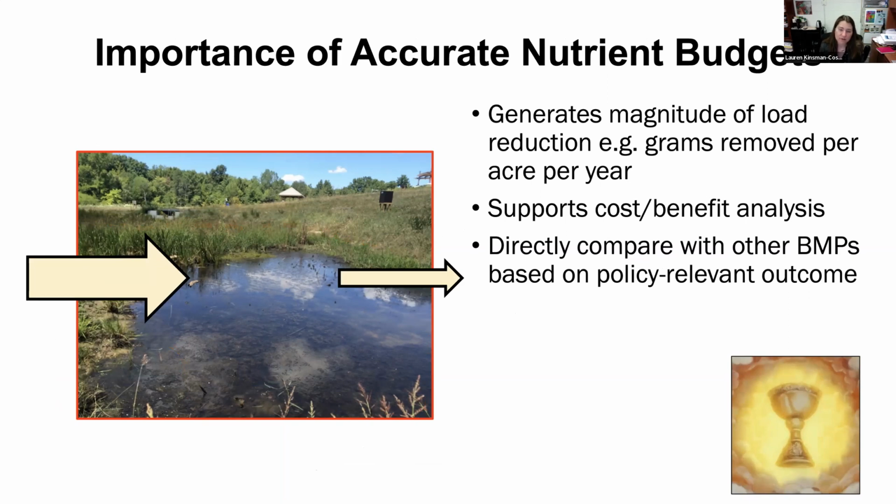You can compare the performance of a single wetland as it changes over time. You can compare different wetlands to one another within a common framework. And you can compare wetland restorations to other BMPs to understand what component of nutrient removal all of these different interventions are contributing to our overall goal of minimizing nutrient flow into vulnerable freshwater systems. So that is what we are going to try to do.